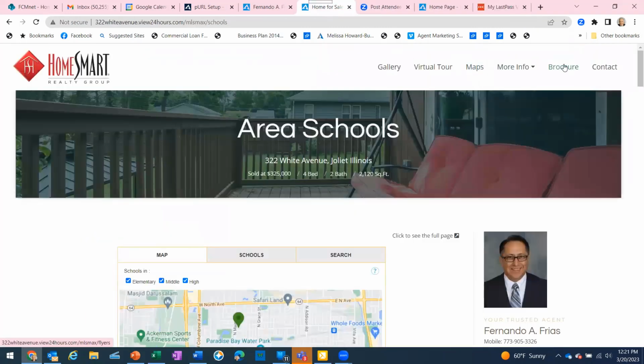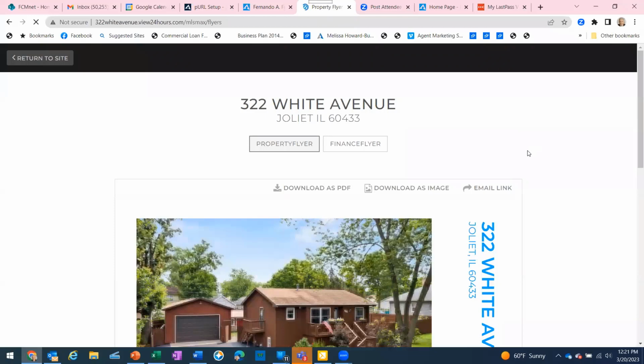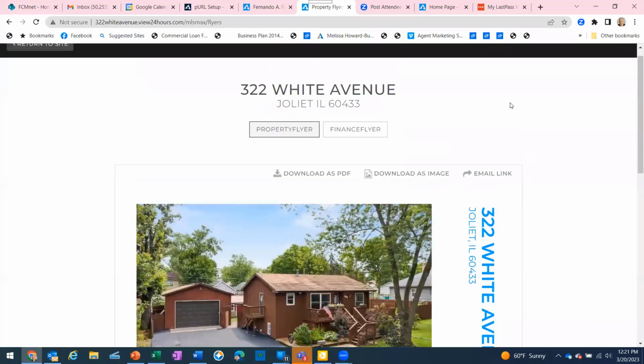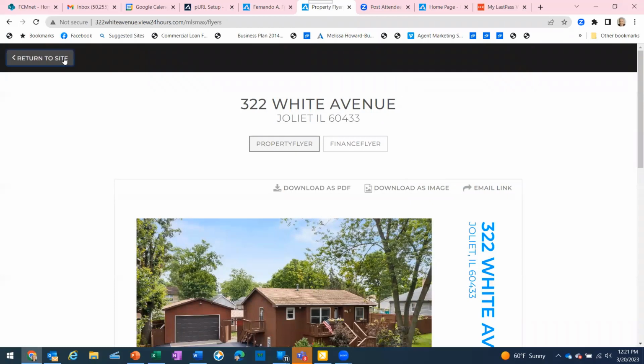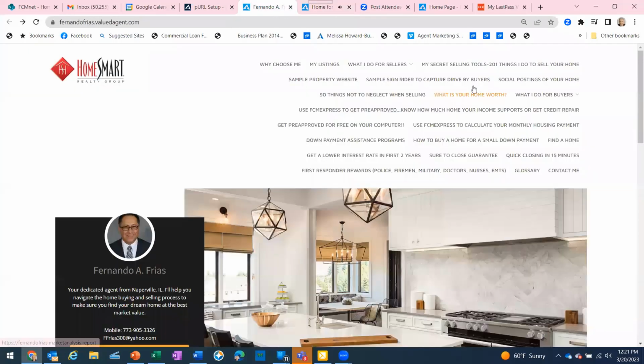And it also comes with a brochure. You get 9 different brochures that you can pick and choose from. You select the one that'll be displayed in the property website. People can download it, print it, and save it for future review. Again, a great little tool that you might have for showing off your seller tools. So let's go back to what other seller tools we have. Well, how about the sample sign writer that's going to capture drive-by buyers?